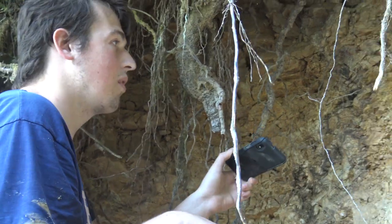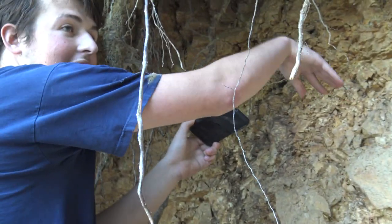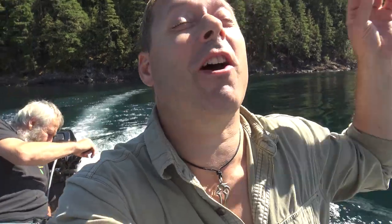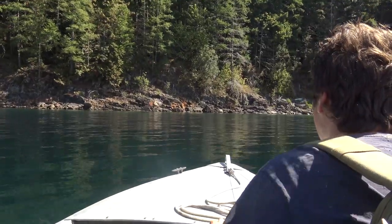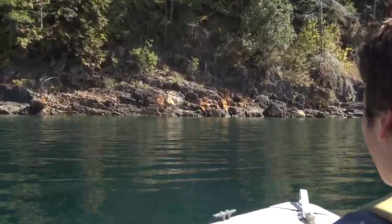The rocks have a certain orientation here. They're kind of dipping that way in a bed. So I'm going to measure the dip here with my phone. So we're going to have to turn around because Robert has spotted some rocks that are extremely red. That could be the ticket right there.